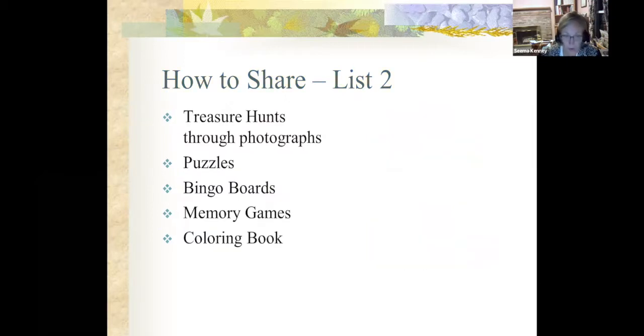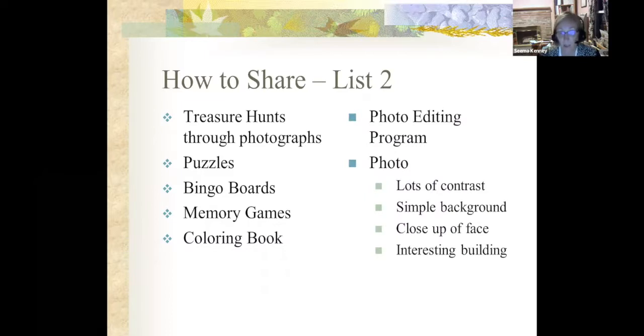And of course, one more: a coloring book. I read some instructions in a magazine one day about how to turn your own photographs into a coloring book. And I thought, well, that sounds like a pretty neat idea. I didn't have any little kids at the time, but I might get there again. So you need a photo editing program and you need a photograph that has lots of contrast with a very simple background. They say close-ups of faces or interesting buildings are probably the easiest to do.